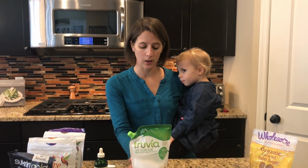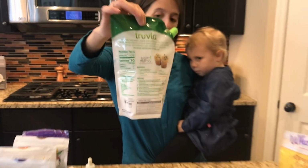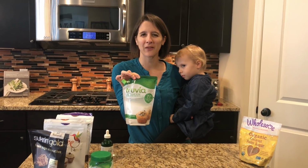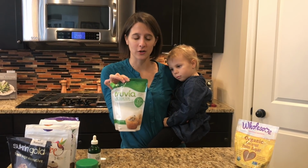It bakes really well. Because it has stevia, there is a conversion chart on the back, so make sure that you're following the conversion chart when you use it. But it is a really good baking option, especially for maybe that family who is not totally on board with keto, but wants to maybe start taking out some of those cane sugars in their life.